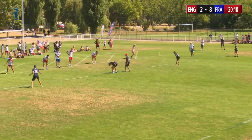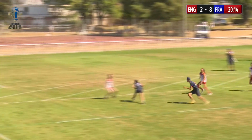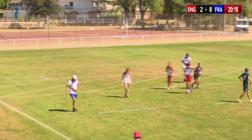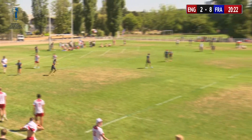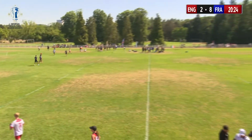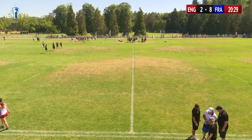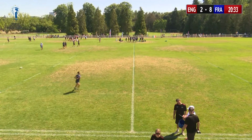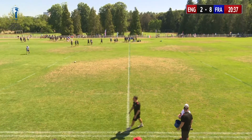It's not the end of the first half. We'll continue from here, so another opportunity for France to add to the scoreline. A great first half for France, and that will then draw it to its conclusion. Final try there right on the end of the half. 9-2 at the midway point. France well and truly in control. Don't go anywhere. Second half coming up shortly.